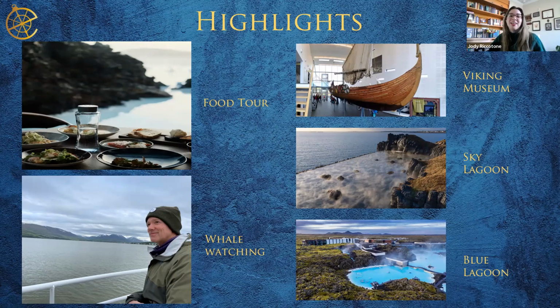And then of course, there are the lagoons. So there's Sky Lagoon, which is a newer lagoon that's built. It's really lovely. If they're staying in Reykjavik on arrival, this is a really great evening sunset activity. Get you really relaxed before you go and crash for the evening after your long haul flight. And then of course the Blue Lagoon, which I don't think I have to give a lot of information on. It's probably one of the most iconic things in Iceland.